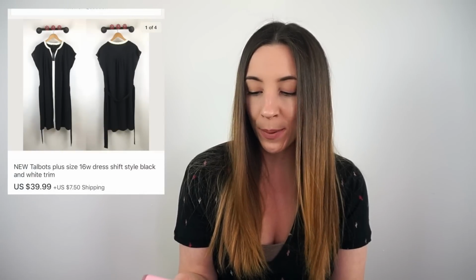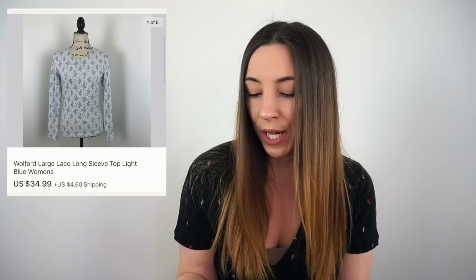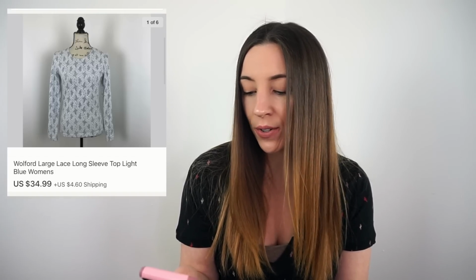All right, I got 2 more here for eBay. A Talbots dress that sold also February 27th, and this sold for $40 plus shipping, and I paid $6.75 for it. And then also on February 27th, I sold a Wolford lace long sleeve top. It sold for $34.99. The buyer also paid shipping, and I bought that for $5.